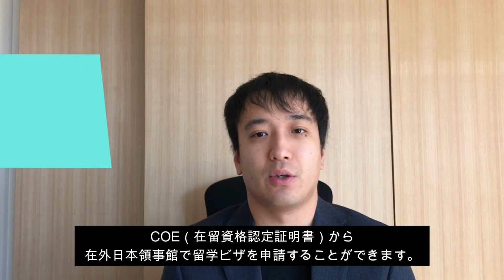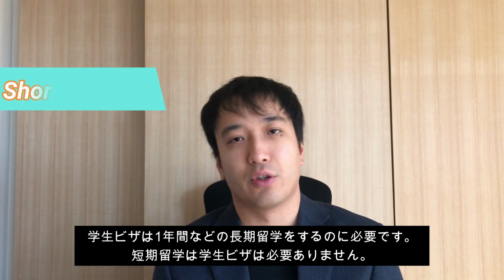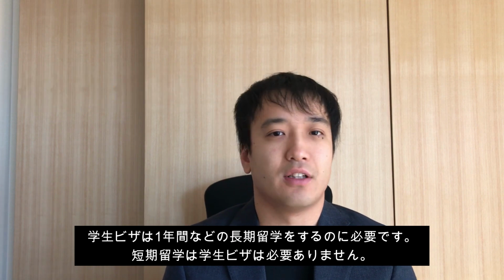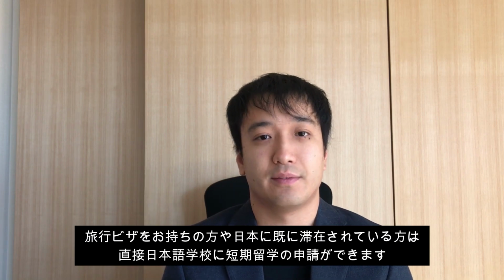To obtain a COE, you will need to pay the 1 year tuition fee first. On the other hand, if you choose a short-term course in Japan, then a student visa application is not necessary. However, you must apply for another visa, which is called a visit visa. So it's a visitor visa. It's a very simple visa. People who want to visit Japan also have a visitor visa. For short-term study, you can study in a Japanese language school with the visitor visa.